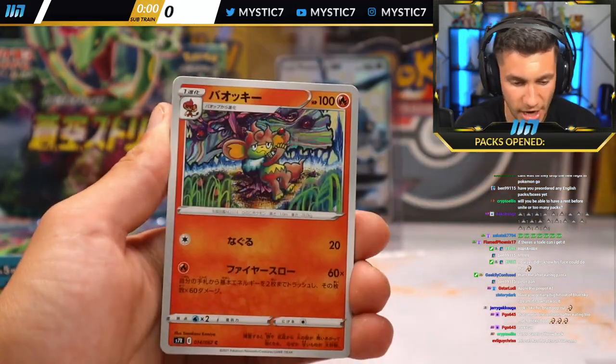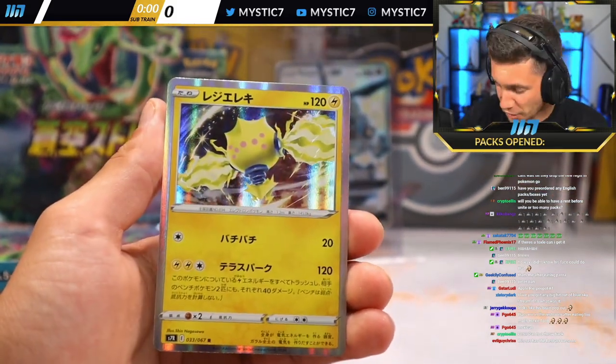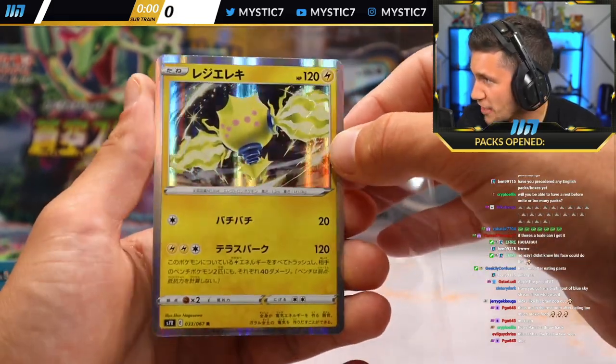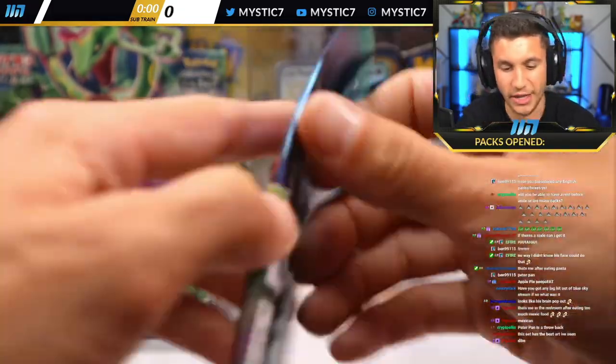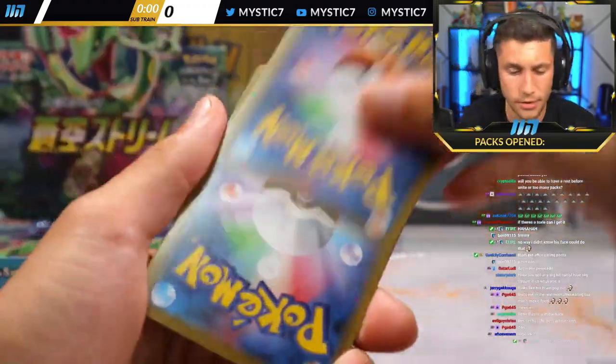Cragonal. Sandshrew. Pants here. And there it is. The Regieleki. First ever Regieleki pull. And again, this is the first set that Regieleki has ever been featured in. And here it is. Regieleki Holo. Sick. Oh, nice. All right, last pack here for Flamed. Flamed. Get ready, bro. Okay, just get ready.